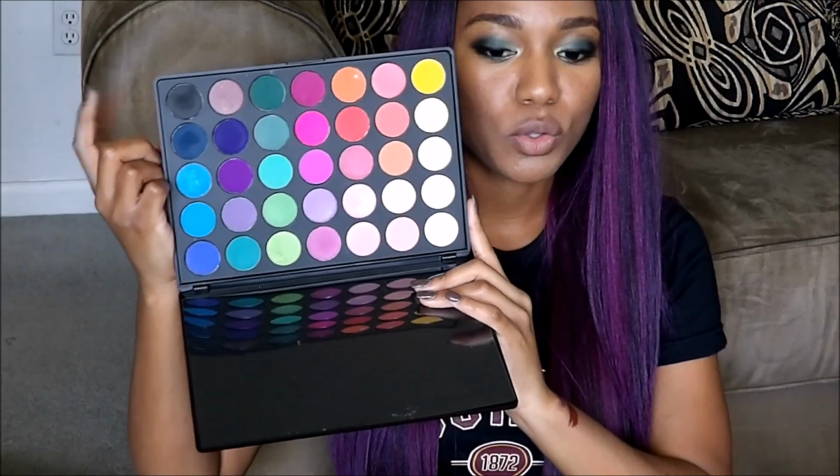These shadows are so pigmented, and they're just dope. People don't talk about this enough, but I think they should. It's amazing, and I definitely will be buying more palettes from Morphe. This size and the weight of it is really great.